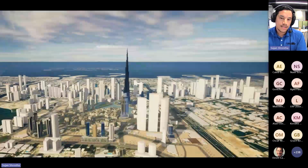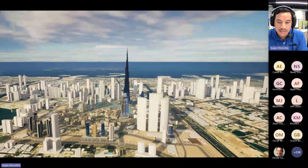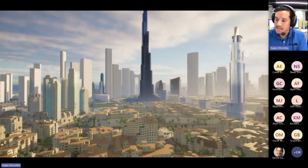The result is a visually stunning, rich model that is a blend of buildings pulled in from online data sources, as well as the buildings that we modeled. The buildings you see in white are streamed from the cloud, and anything that you see that is fully textured are the ones that we modeled in CityEngine. So we quickly pulled together these stunning visuals and packaged it all into an application.